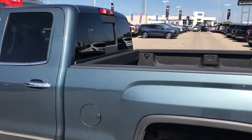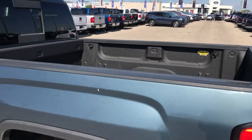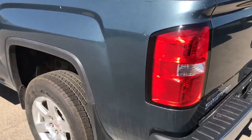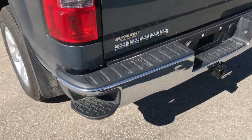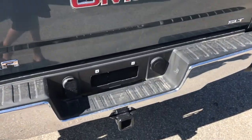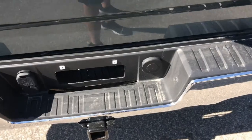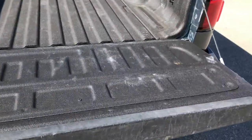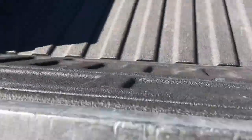Now moving around to the back end, you do have that rear sliding window, as well as your spray-in box liner, so you don't have to worry about scratching up your box. You've got the rear assist step here on the bumper, as well as your trailer towing package, so you've got the hitch on the back. You've also got the easy lower lift tailgate, which is not going to slam when you open that up.